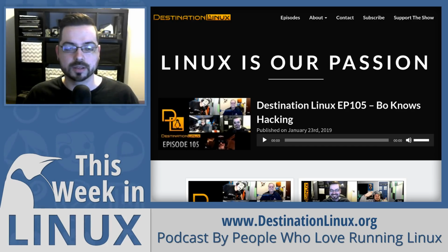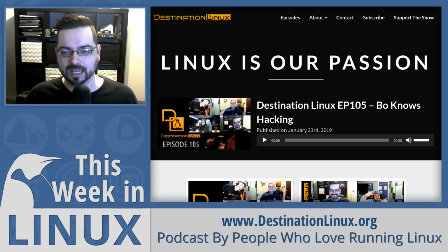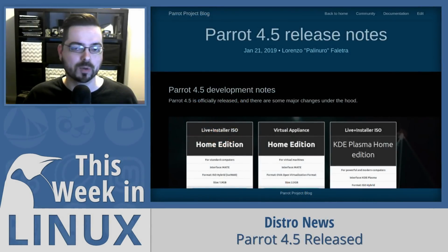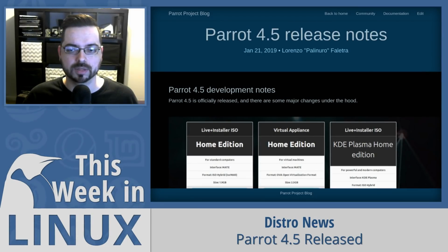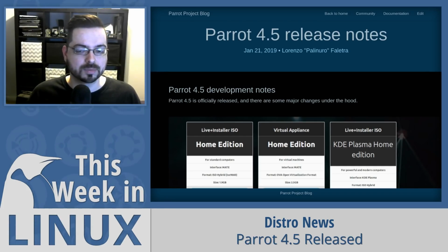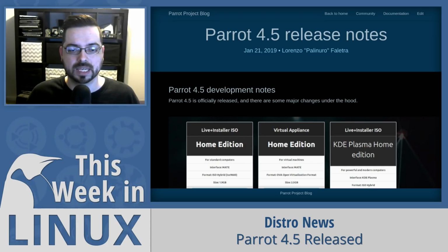Anyway, another great timing was that the latest release of Parrot OS has just been announced, and that is version 4.5. So Parrot OS 4.5 is based on Debian, and it uses either Mate or the KDE Plasma DE. It's not like a huge major change as far as the version goes, but there's a lot of changes in actual code. For example, they now have experimental desktop virtual appliance support with an OVA format, so you can import Parrot OS into VirtualBox easier.